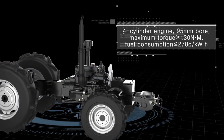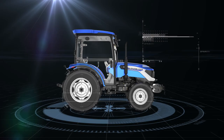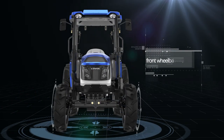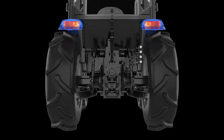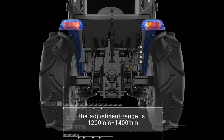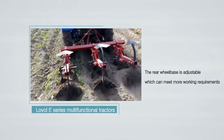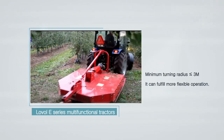A preheating device is installed to make the startup more stable in winter. Wheelbase is 1,805 mm, and front wheelbase is 1,243 mm. The rear wheelbase is adjustable, and the adjustment range is 1,200 mm to 1,400 mm, which can meet more working requirements. Minimum turning radius, no larger than 3 meters. It can fulfill more flexible operation.